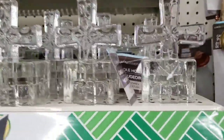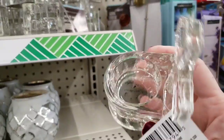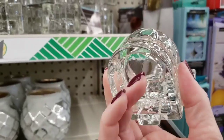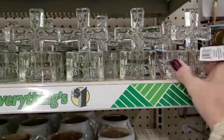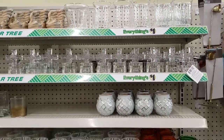This is new. This thing was heavy. It's a tea light holder. Look how pretty that is and all the detail on that. Very nice. And they had a lot of them.